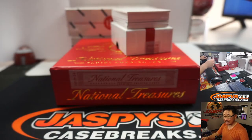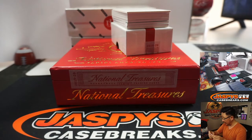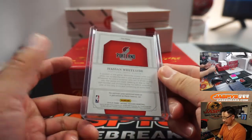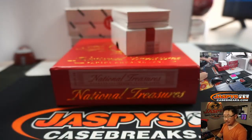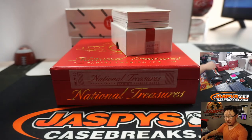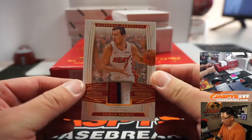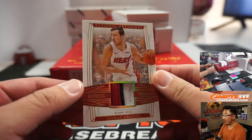/36/99 Hassan Whiteside. Redemption could be an RPA. There are a couple players who are RPAs. Could be a Charles Barkley, although I've seen some live Charles Barkleys, Rex. Hassan Whiteside. Relic going to Joe Cameron and the Trailblazers. There is Goran Dragic for the Heat.